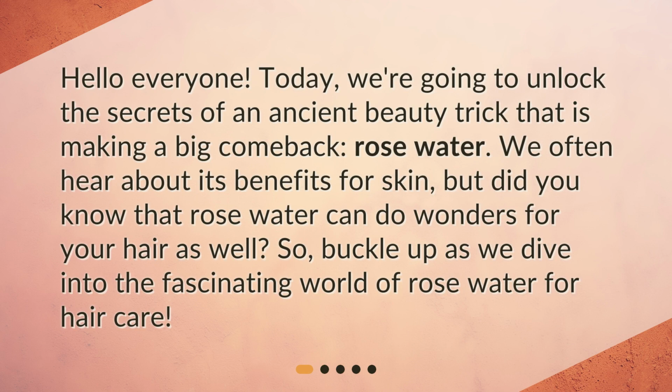Hello everyone! Today, we're going to unlock the secrets of an ancient beauty trick that is making a big comeback: rose water. We often hear about its benefits for skin, but did you know that rose water can do wonders for your hair as well? So, buckle up as we dive into the fascinating world of rose water for hair care.